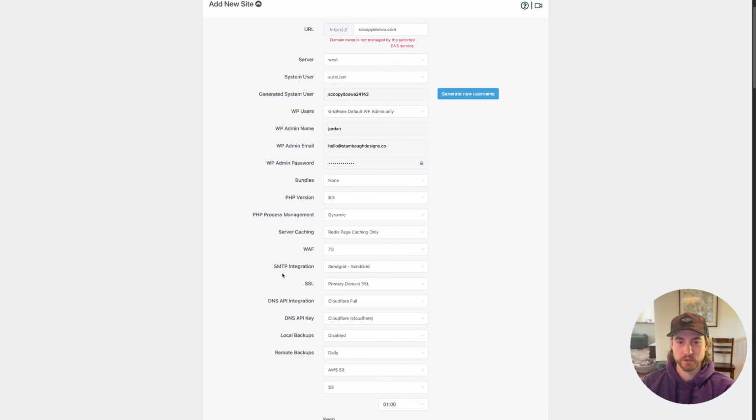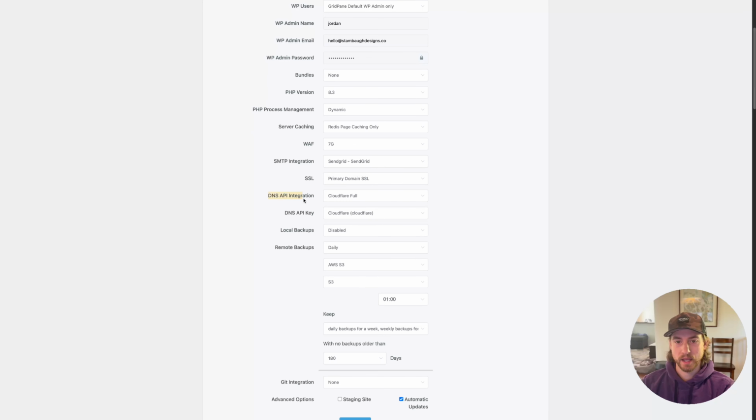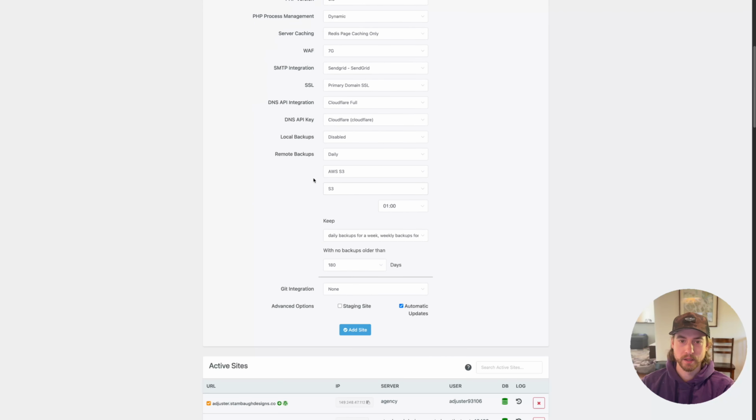Really, in a way, you're kind of building what InstaWP has, but I just like not on production. And then here's a bunch of different security methods. They have ModSecurity, 7G and 6G. I just use 7G because it is newer. It has a DNS API integration directly with Cloudflare, and remote backups going to my AWS S3 bucket. And you can set different frequencies and how long you want to keep the backups.